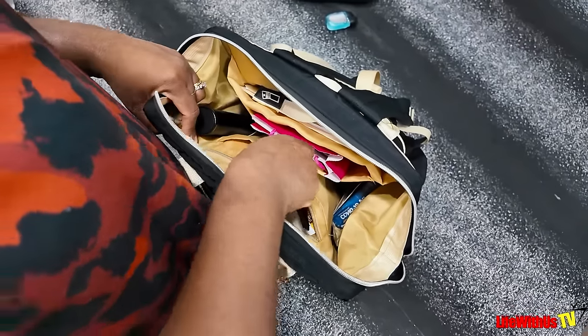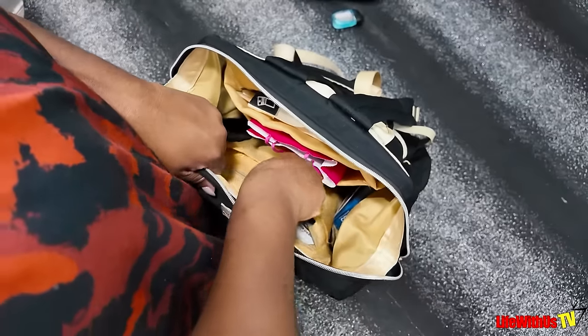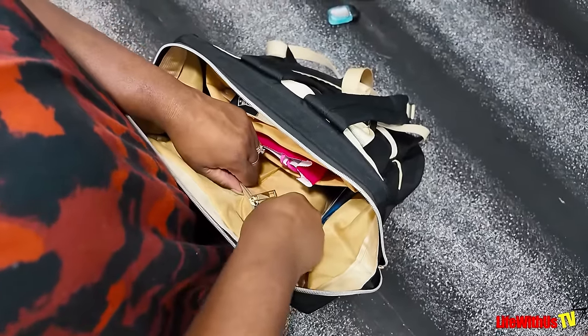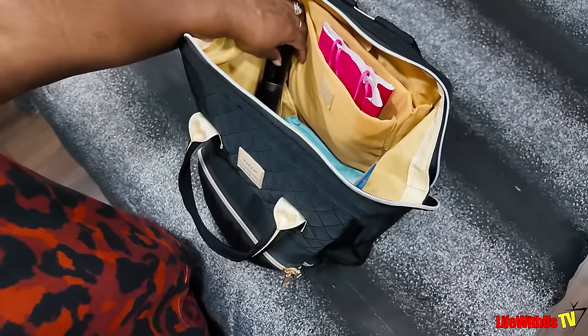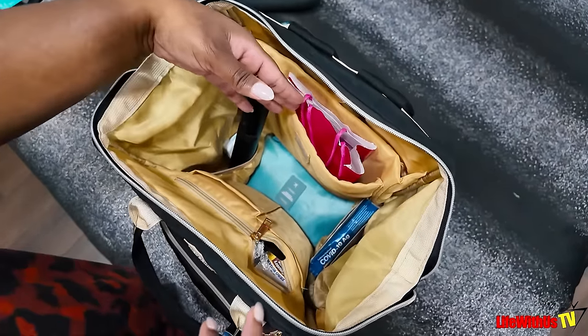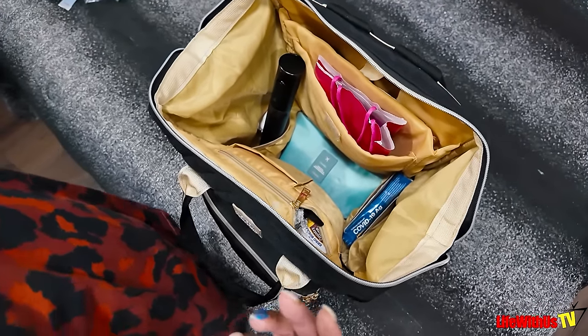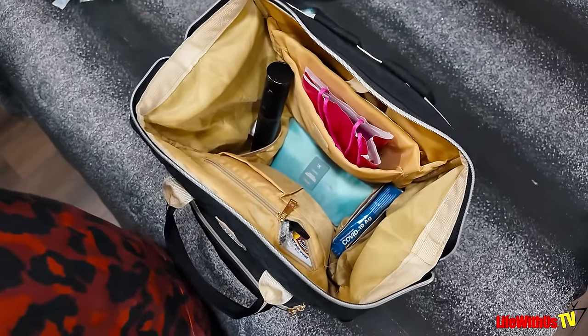Other than that, this is the place that I also store my MacBook. So yeah, that's basically it. It's nothing fancy to it. So although our packing list seems extensive, it's everything you need. It's everything that we need, and we get her done.